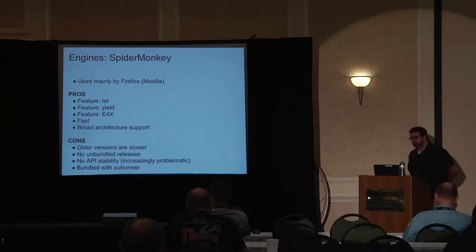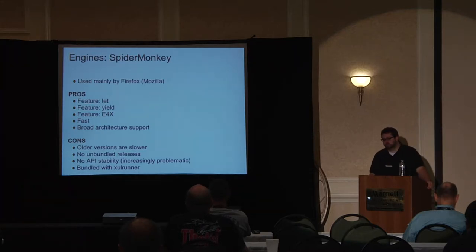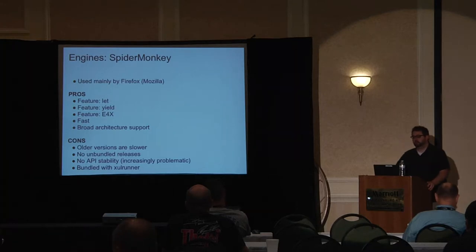It has a few pros. The first is it's a feature-driven JavaScript engine. It has advanced features that are not standardized. They're trying to sort of push the envelope on the standard of what things could be like. There are three features that are probably the most critical. The first is it has support for a little keyword called let.